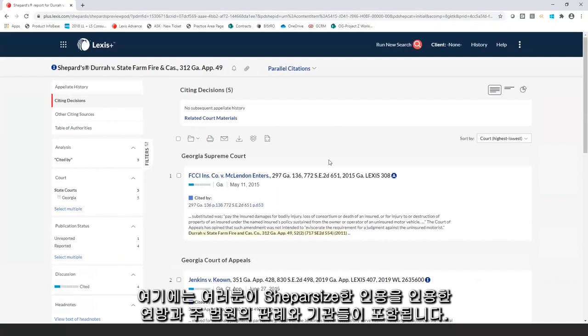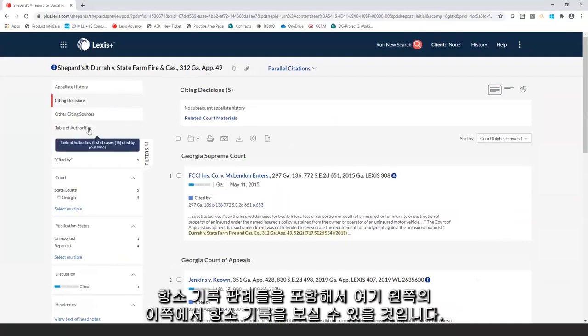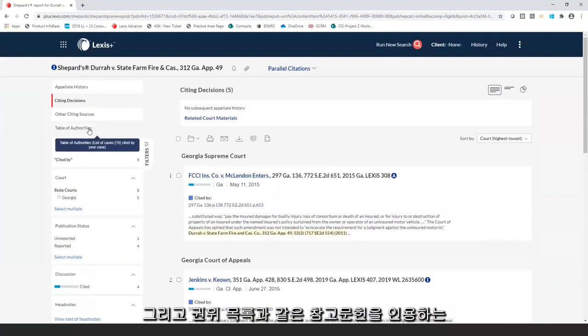So these include federal and state court cases and agencies that cite to the citation that you Shepherdize. You'll also note we have appellate history in here over on the left-hand side. That is going to include prior and subsequent appellate history cases related to the case that you Shepherdize. You'll notice other citing sources, which are going to be non-case citing references, so like statutes, regulations, law reviews, restatements, sources like that, and then also table of authorities. So that's going to include a list of cases cited by the case that you Shepherdized.